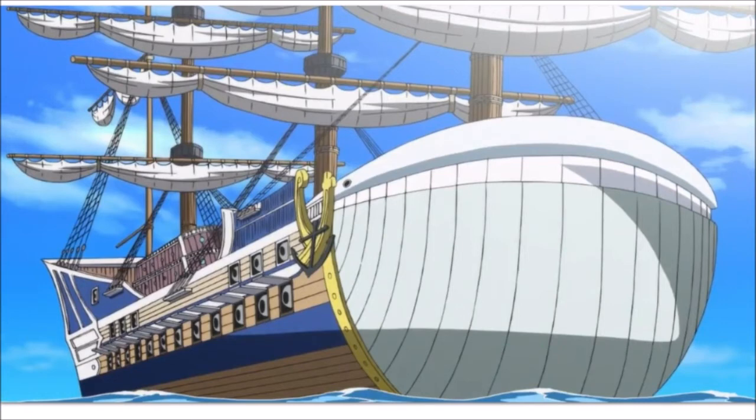The size of it, it's massive. So it definitely fits Whitebeard, who also is pretty massive. But it just has a really good design and really fits Whitebeard as a character.